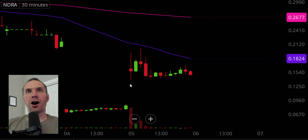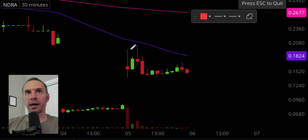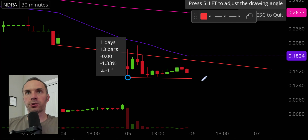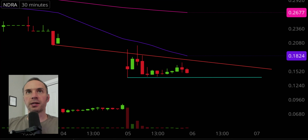Next one, NDRA, same exact thing of what I just talked about. So I'm not going to spend a whole lot of time on it because you just heard me talk about it. So in terms of the key area of resistance right there, we have our trend line. Key area of support, you can see with this area right there across the bottom part. Change that to green to keep it the same color and hopefully make it easier to see.